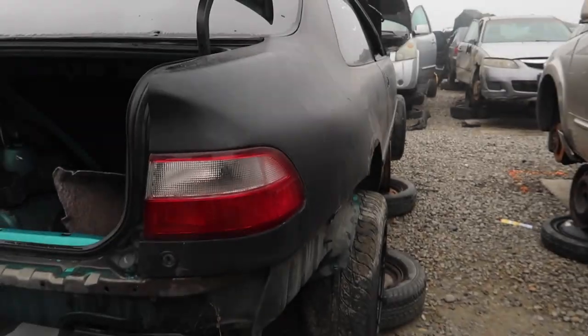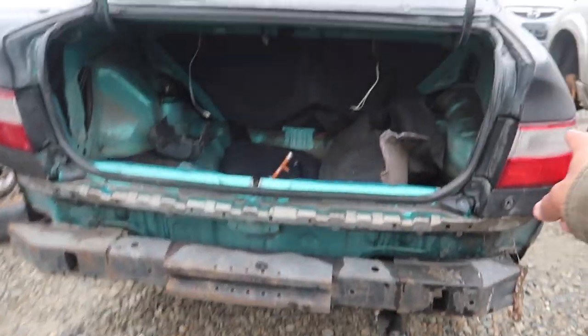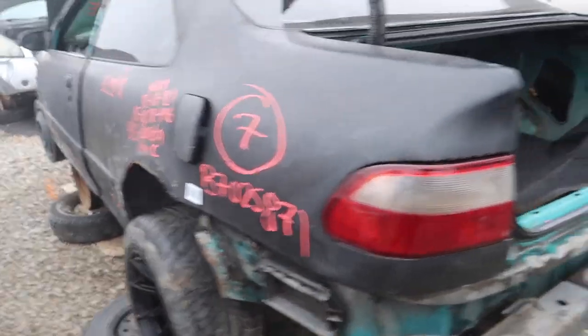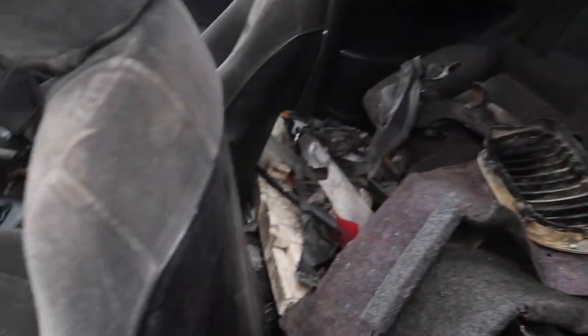E, what do you think about these two? These taillights? They're the white and red. Mine are yellow or orange and red. I think these look a lot better. I might be taking these as well. And oh, not all four tires or wheels are there. No. There's three out of the four wheels. No.